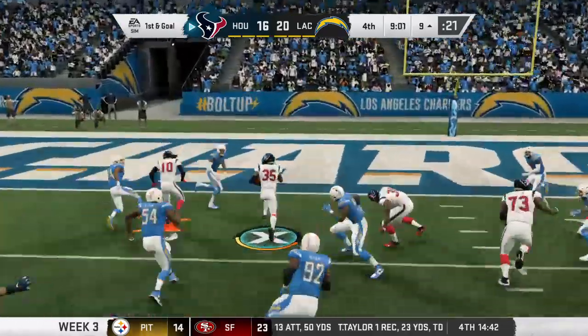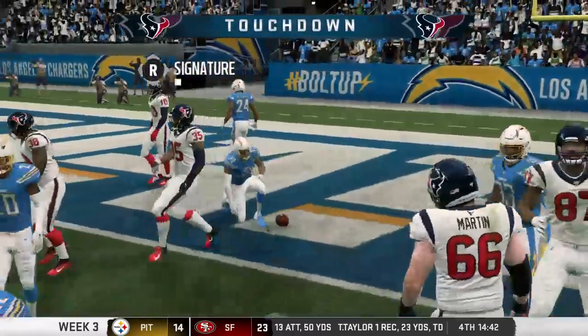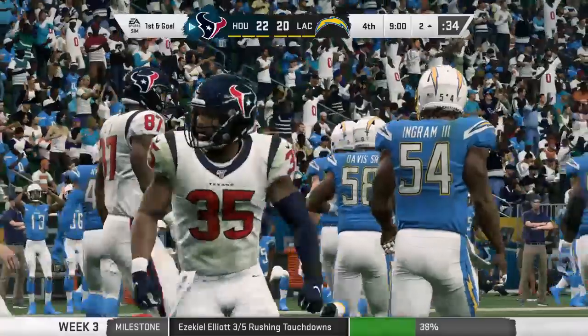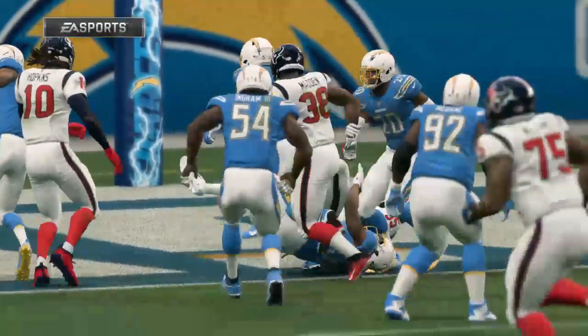Now Elliott. And he'll take this one in for a Texans touchdown. Ezekiel Elliott, his third touchdown now on the year. And the Texans have once again taken the lead. And they're able to run it in.